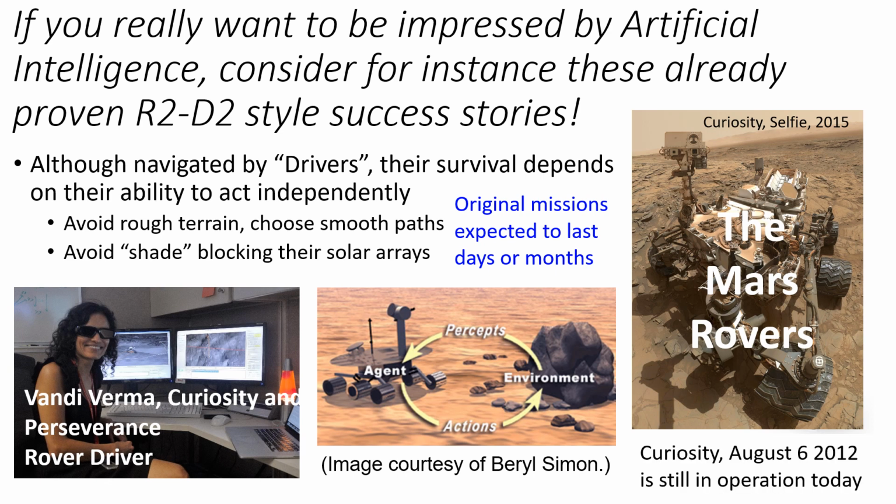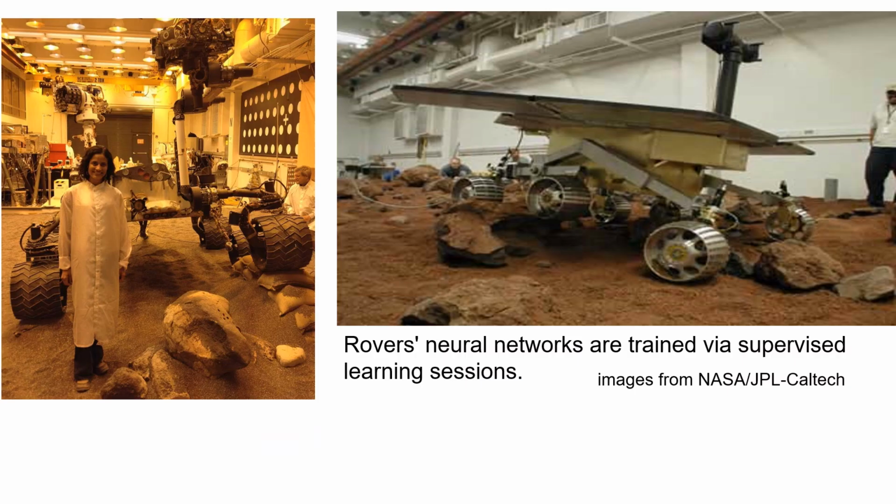Curiosity's been operating since August 6, 2012. Here's an actual training facility for the Mars rovers. You can see this cable, which is going back to a computer, which is training the neural network. They actually then get a final exam out in a desert in Peru or somewhere like that.